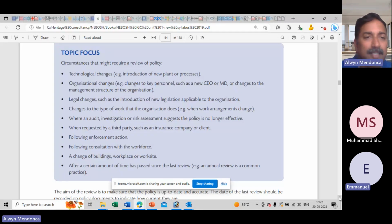Let me explain these things. Technological changes means if any new plant comes to the company, definitely the plant will come with so many hazards. It might need training for particular people. If the policy is not updated, now since automatic systems are coming, specific procedures should be developed. Automatically the policy needs to be reviewed for that.